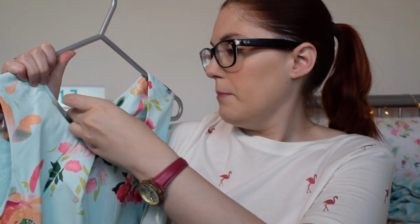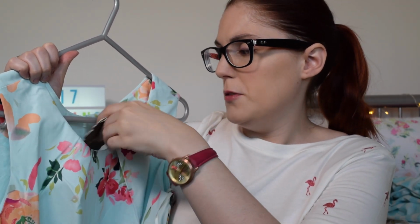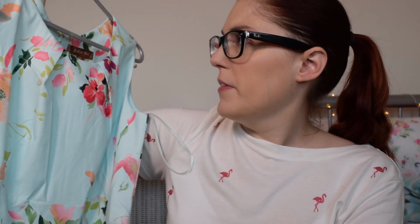It wasn't massively cheap. It was £72, which I think for a dress like this, it's very thick material, good quality, and it's something I can wear again for other weddings and parties and things like that. But I just really love it. I think it's so pretty, and it fits really nicely, and I felt nice in it, which I think is the most important thing. You want to feel comfortable and you want to feel nice. So yeah, I was really happy with that.